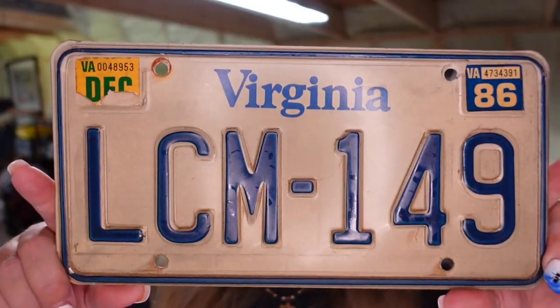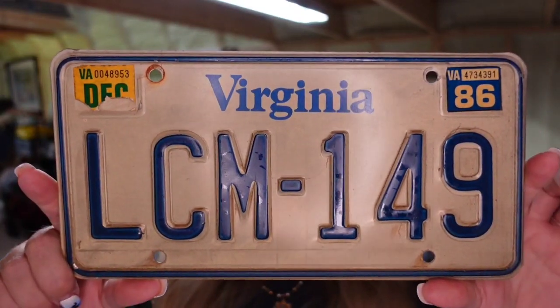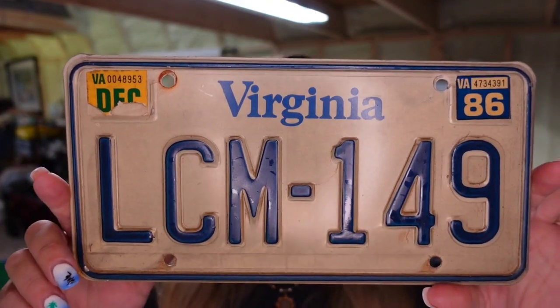Up next, another license plate. This one is a 1986 Virginia. This one sold for $13.98 plus the buyer paid $6 in shipping. So it is going to be about a $10 profit.